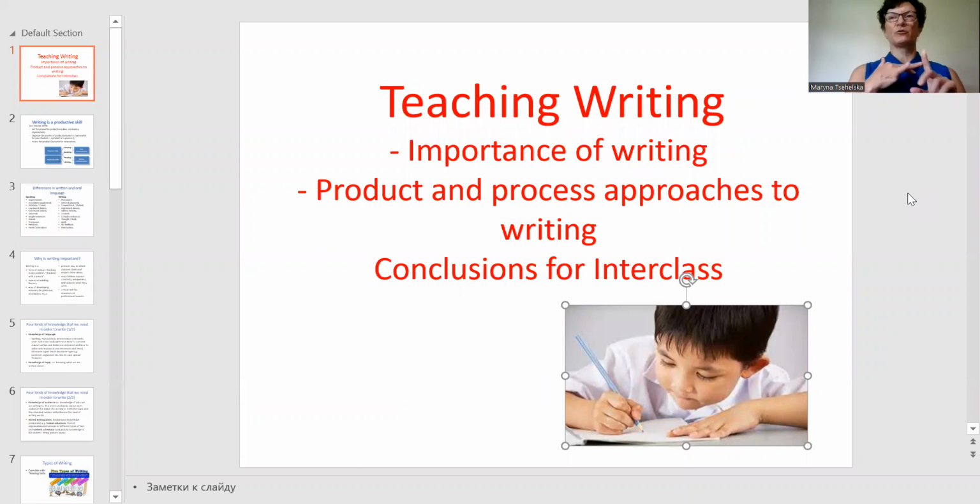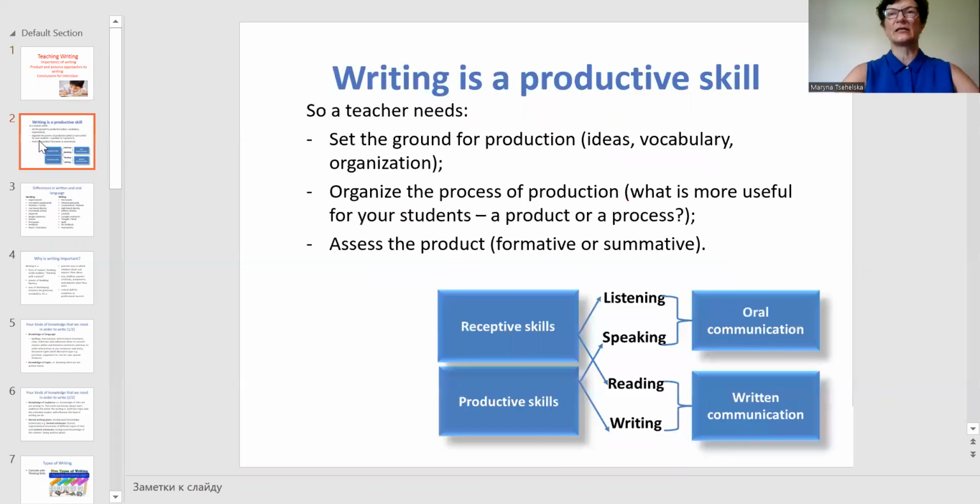We have talked about teaching listening, reading, speaking, and today we're talking about teaching writing. In this session, we'll discuss the importance of writing. We'll focus on product and process approaches to writing. And of course, we'll do some conclusions for Interclass.